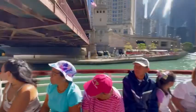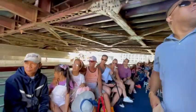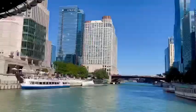Now we're going to move back over to the left-hand side. I promise everyone I am going to talk about stuff on the right for most of the tour. But on the left-hand side, underneath the bridge, you're going to see the Tribune Tower. The Tribune Tower was the result of a 1922 contest hosted by the Chicago Tribune newspaper to design the world's most beautiful newspaper building.